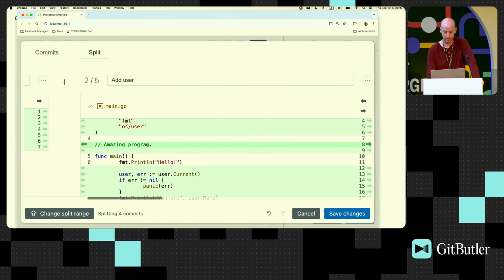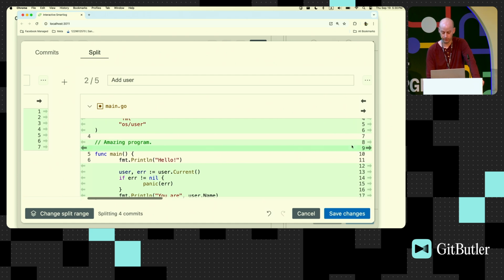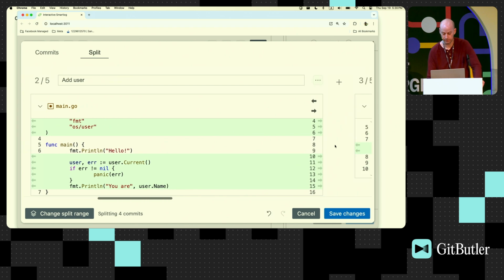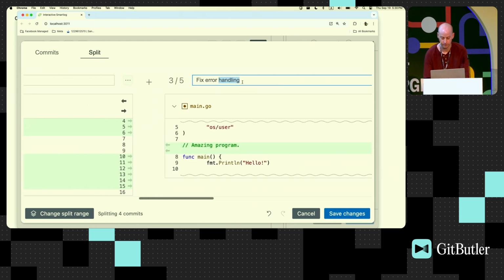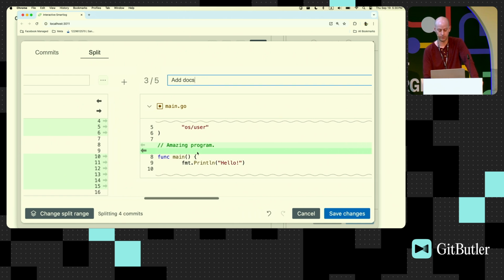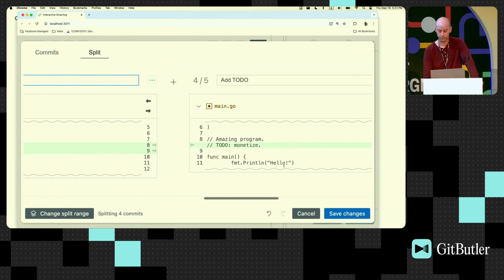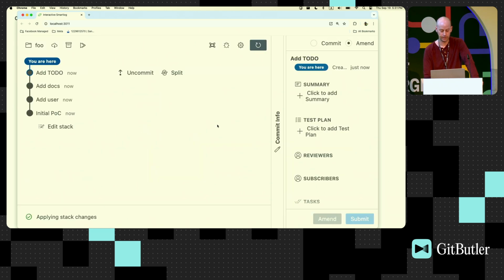One other thing we did, we added some amazing documentation here. Probably too much to do in one commit, so let's just separate the documentation into a separate commit. And I was reusing that name, so let me give this a new name there. So we got our documentation here, and then we've got another commit adding a to-do. Okay, things look pretty good now. Save these changes, and there, we've applied our changes to our stack.